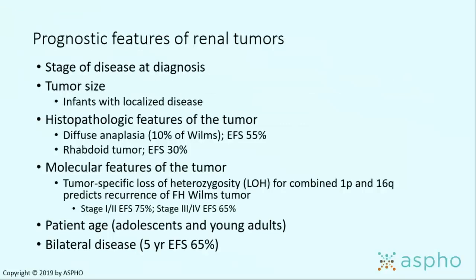Okay, prognostic features of renal tumors has to do with stage, size of the tumor, in particular in infants who present with Wilms tumor. Histopathology, as I said, diffuse anaplasia is poor prognosis with a markedly decreased prognosis. And then molecular features of the tumor, which include loss of heterozygosity at chromosome 1p and 17q combined. Patient age, adolescents and young adults have a much worse outcome than younger children, and then children who present with bilateral Wilms tumor have a poor prognosis.